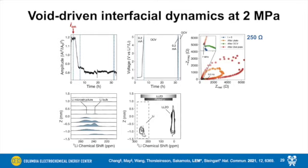So initially, whenever we assemble the cell, our impedance is very low. After this first plating step, when we first let our cell rest, we see that our impedance has jumped up very high to about 3,000. We let the cell rest for about 25 hours and it's relaxed back down to about 500. Then we plate again, we see our voltage spike and we measure our impedance again. It's gone all the way up to 6,000 at this point.